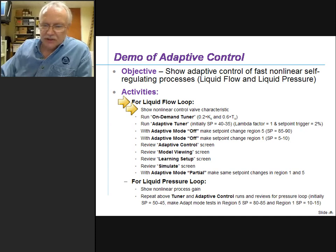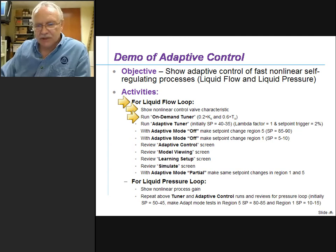We're going to run the auto tuner, and we're going to select particular Ziegler-Nichols factors, based on some knowledge of the type of loop that we have and what we're trying to do. Then we're going to run the adaptive tuner and see what it comes up with.